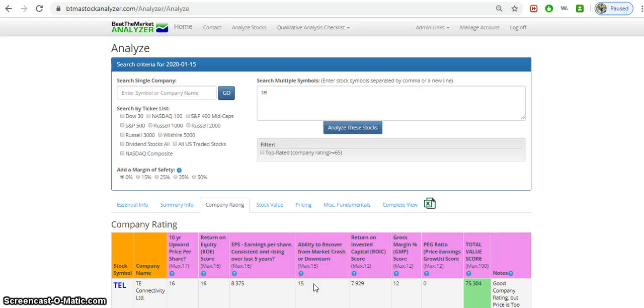So around 2008, let's say, it recovered fairly quickly, and so it has a high score here. Return on invested capital, its score is not very good. The margins, gross margin, is a good score. And then PE ratio, PEG ratio, this just tells us if it's a good long-term growth stock, which it's saying that it's not right now. Okay, so I'm going to click here on the symbol, and I'll go into more details about each category.